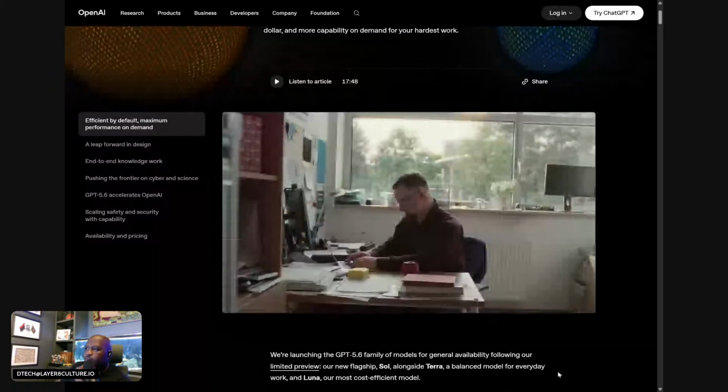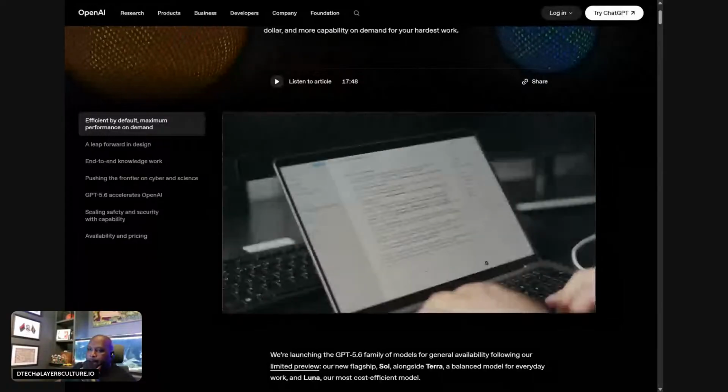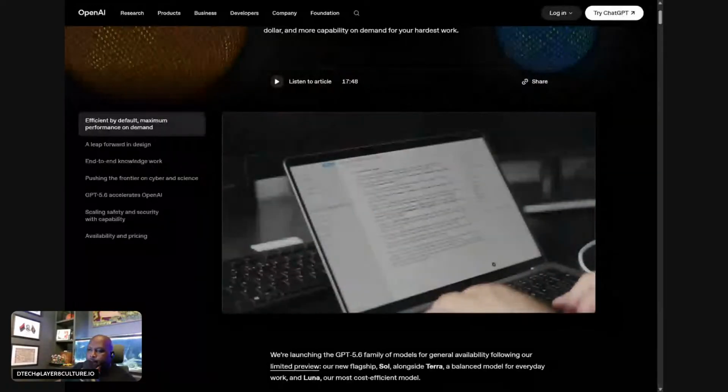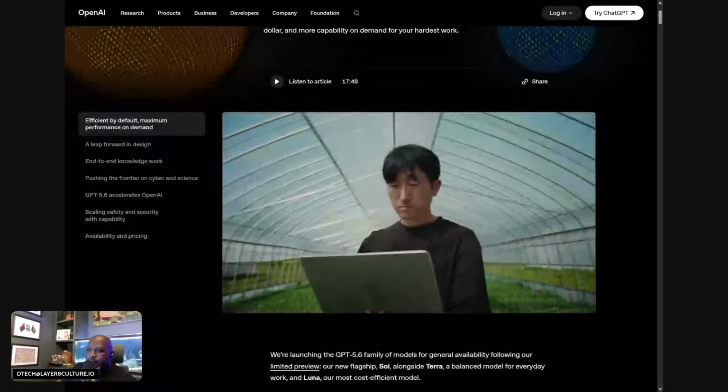5.6 is able to take Bartosz's prompt and divide the computation into parallel work streams, with multiple agents solving different parts of the problem. And 5.6 is better at taking your prompt and following it through all the way to the end result.